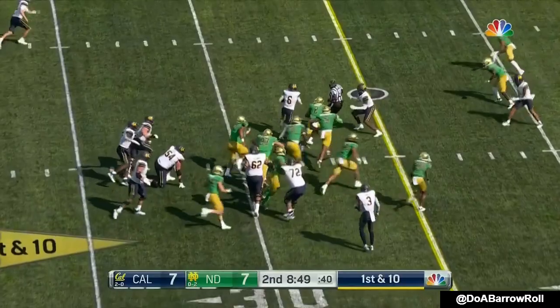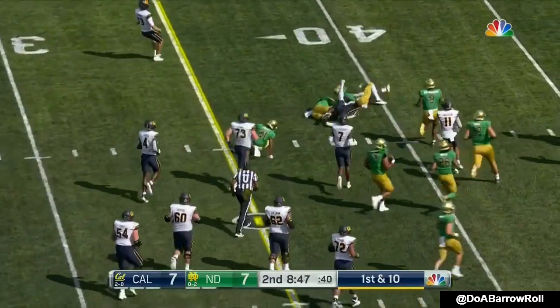Here comes Ott. Ott dancing, taking his time patiently. Now starts to hit that.